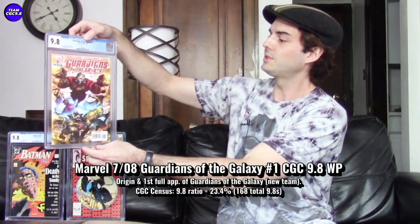All right, next one on the list here, jumping around in eras a bit, but we'll talk about Guardians of the Galaxy number one from 2008. This is the first new team Guardians of the Galaxy that we're familiar with from the MCU movies. With this one, it's the origin of the new team Guardians of the Galaxy. That's what my Overstreet price guide says. I liken this to the first full appearance of the new team, because there's an Annihilation Conquest number 6 that predates this book by a month. That's the first new team Guardians of the Galaxy, but a lot of people join in this one, plus it's the origin.